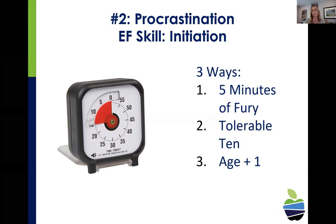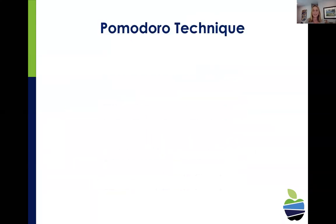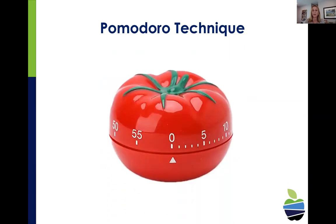However, there are periods when your kids, especially our older kids, our older elementary, middle, and high school, need something more than just getting started. Once they get started, they need a broader swath of time because they might have a big assignment they need to get done. Enter the Pomodoro technique. And I personally love this. It was actually developed by a researcher in the 80s. In fact, he was Italian, and he did his research on this tomato kitchen timer.